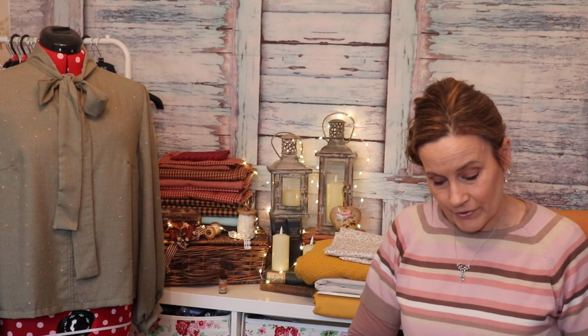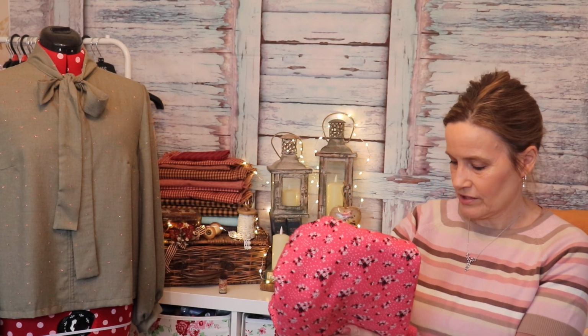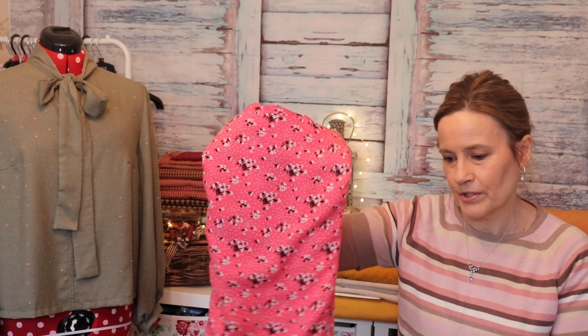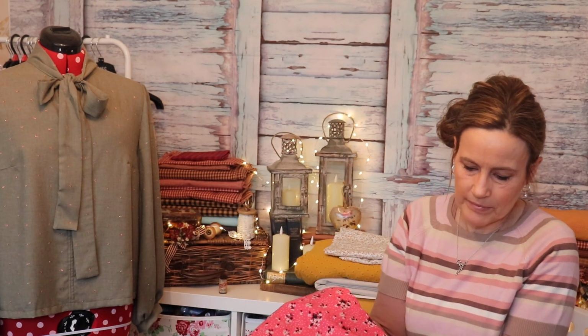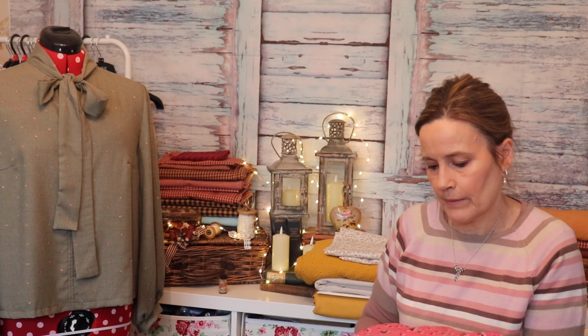I just do not like that loose. It's just not me. I just feel as if it's a little bit too maternity for my style anyway. But this fabric is absolutely gorgeous and it's got a beautiful drape. Beautiful. I can't wait to get started on that. So as I said, this will be my blog post for Felicity Fabrics.